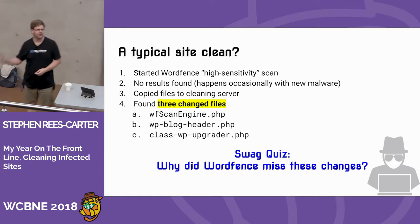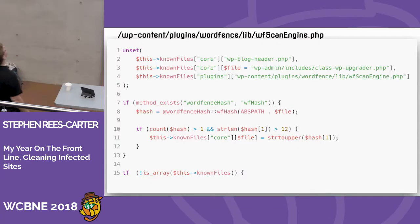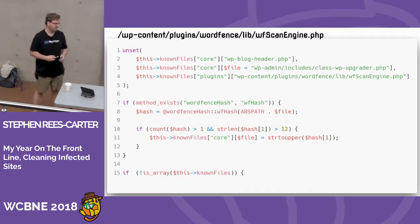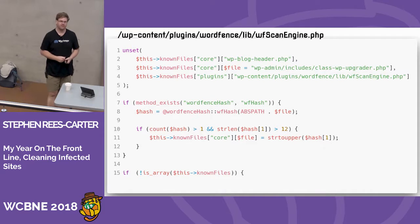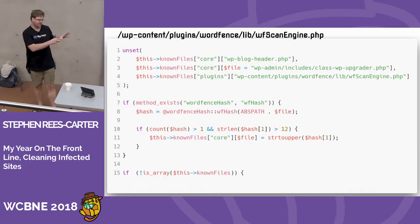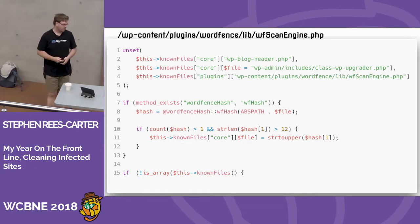Yeah, you're pretty close. So this is what was in the WP scan file. As you can see at the top, they have removed the files from the known files list. So this is the list of files that Wordfence knows about and hashes for. So the 3 files they changed, they've removed from the list. And then they're hashing the class WP upgrader file and throwing the new hash in there. So essentially they're telling Wordfence, the hash for the file, it's the same as the hash we've got. And so Wordfence will go, it's fine, and move on. Which is very sneaky. So the question is, why were they doing that?